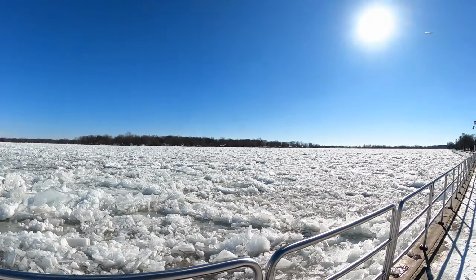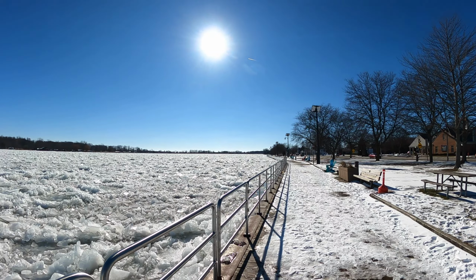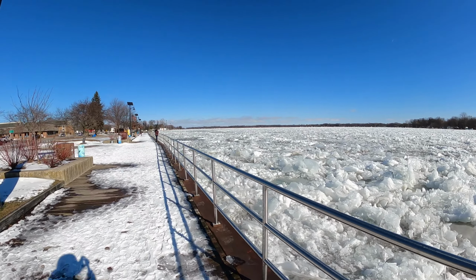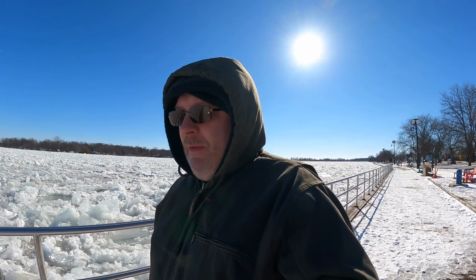I don't know, there's a ferry down the street here, down there at that end. I don't know if they make it across or not when they start to not be able to break the ice anymore. Alright, so let's turn around and see how that works with the sun in the background. If you can still see me, but I'm gonna end this video here for my quick walk on the ice.